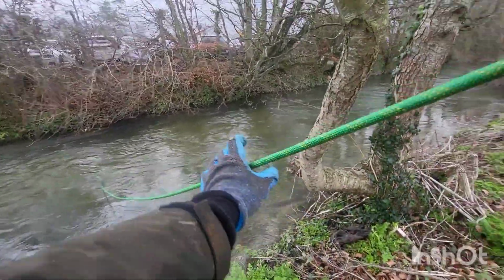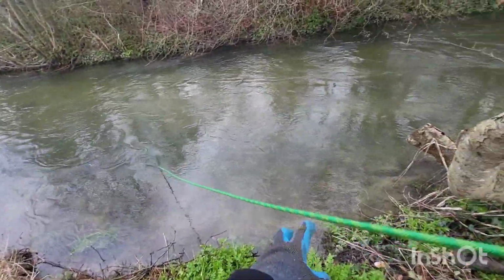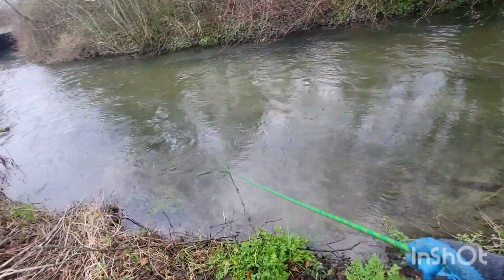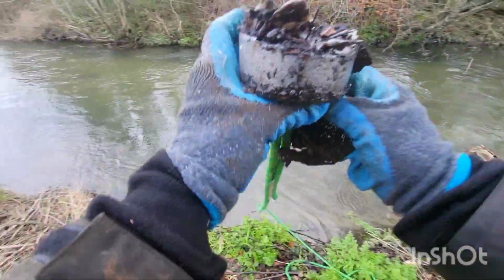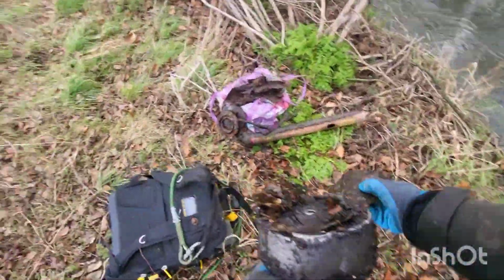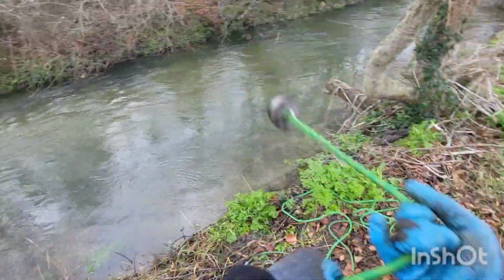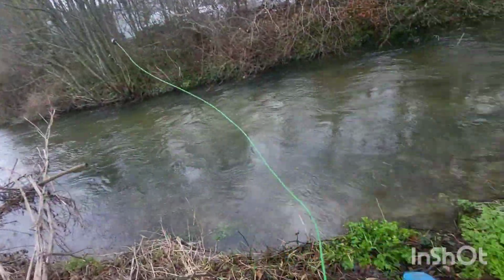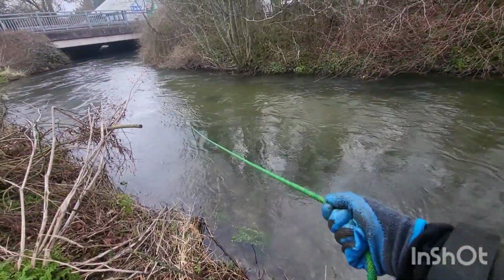Yeah, I think we just popped straight off, unfortunately. Well, the reason I say wait till summer and come back with the waders is because if I went in with the waders now, it wouldn't be shallow enough for us. So wait till the summer, and then it should be.